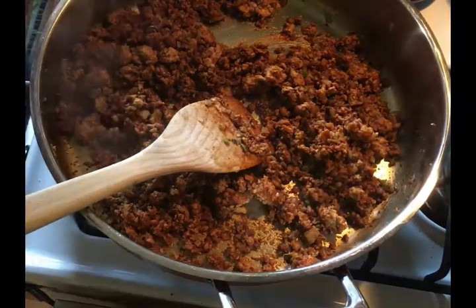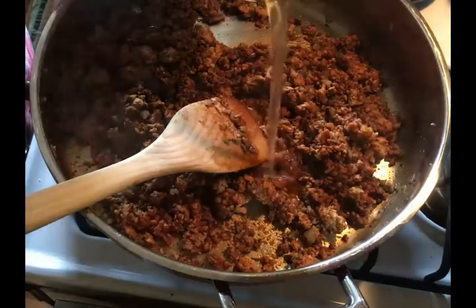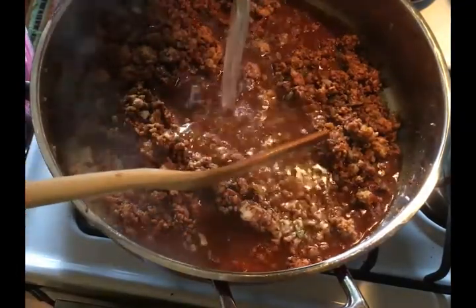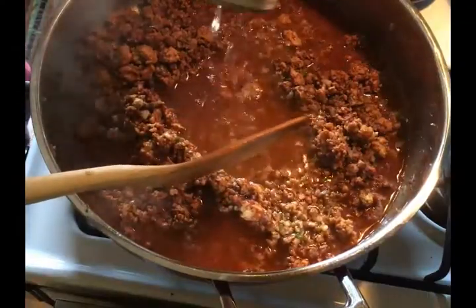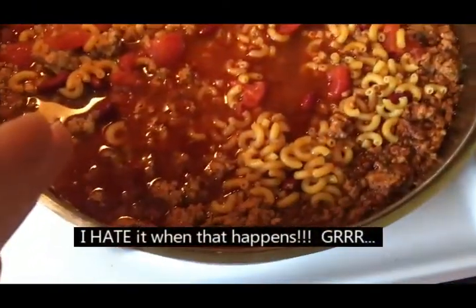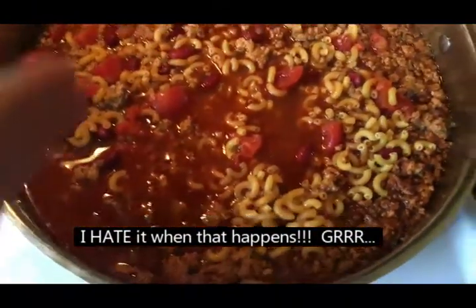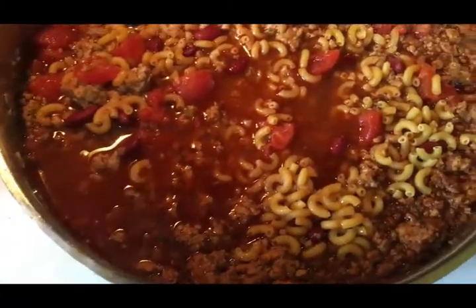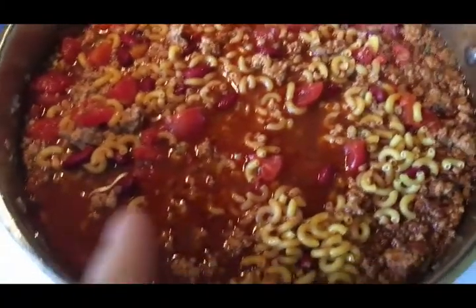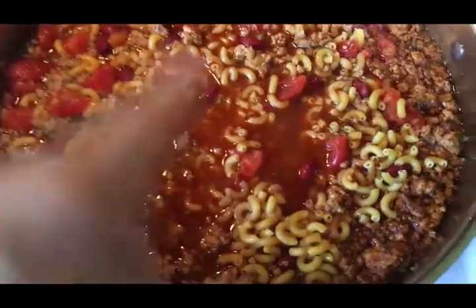Alright, now you've got all your spices in there and your ketchup. So you're going to add 1 can of chicken broth. You're going to be cooking the pasta right in this pan. So I didn't know the memory got full on my camera, and I added the last couple of ingredients to this. I was saying that you needed to add the chicken broth because you're going to be cooking the pasta in this.